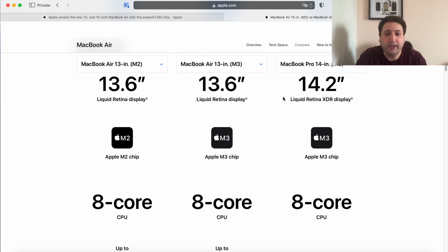display. Now, you can get a larger screen on the 15-inch MacBook Air, but that 14-inch screen is incredibly nice. It obviously gives you much higher HDR brightness because it's a mini LED panel. It gives you even higher SDR brightness at 600 nits versus 500 nits on the MacBook Air. And above all else, it's a ProMotion screen with up to 120 Hz.